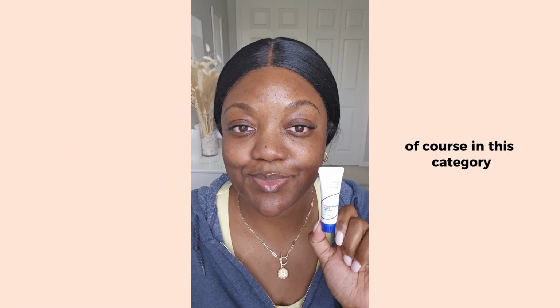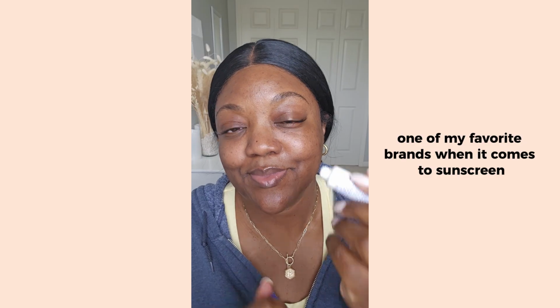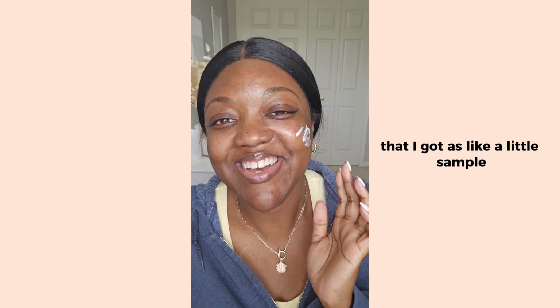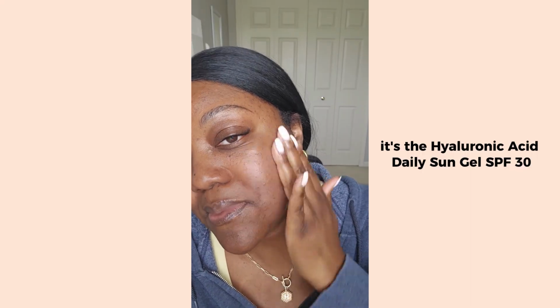Of course, in this category, I've got to talk about K-beauty sunscreens. Isntree is one of my favorite brands when it comes to sunscreen, and I've tried a few of them. This is one that was new to me that I got as a little sample, and I've been loving it. It's the Hyaluronic Acid Daily Sun Gel SPF 30.